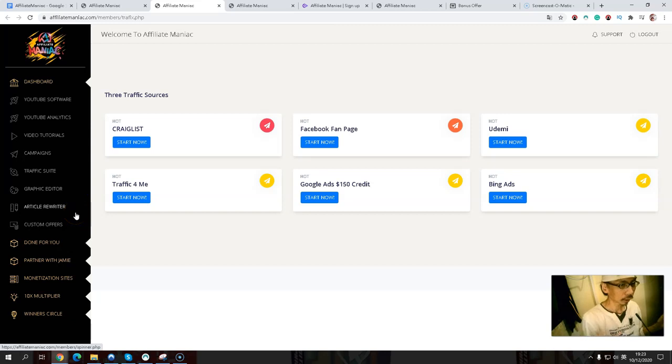Article rewriter, this also rewrites your article. If you tap into that, you will also have a very unique article. And also it comes with a custom offer. Custom offer, you will have to tap into them. Pay Kickstarter, they have two different offers. And you can tap into that.